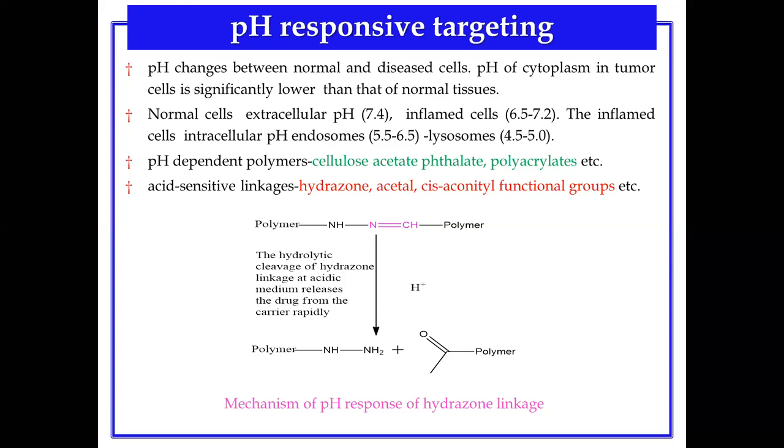So if you see over here, that polymer, that chitosan, consists of a free amino group, which is responsible for the functionalization property of chitosan, to which that hydrazone bond has been attached. When it is exposed to a lower or acidic pH, that hydrazone linkage gets cleaved and releases the drug present in that system.